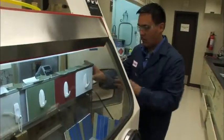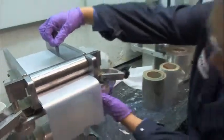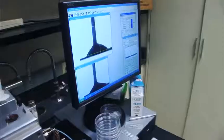One of the most rewarding moments for a materials engineer is seeing the product being produced on a mass scale. My name is Carlos Barrios, and I'm a materials engineer.